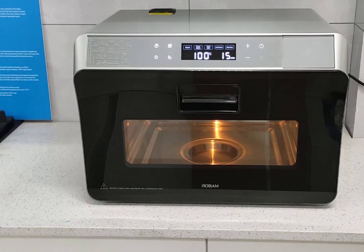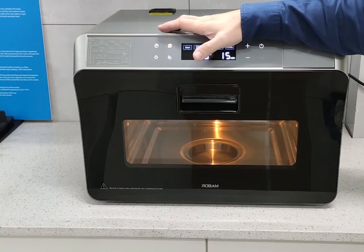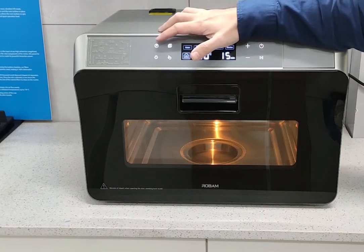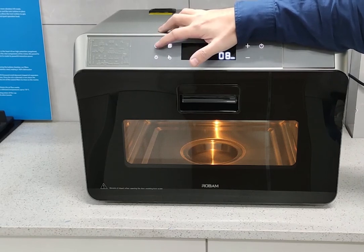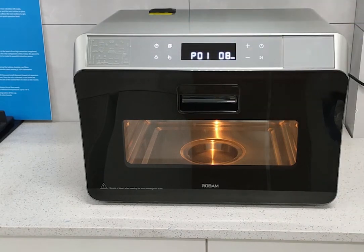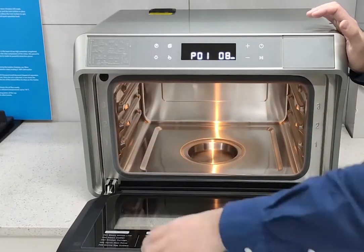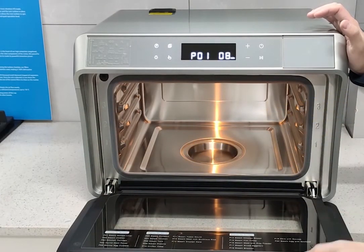On the control panel, we have a light button, which allows you to observe the cooking process. Press the P button to choose from more than 20 different preset menus. You can always find them on the user menu, and you can also find them here when you open the door.